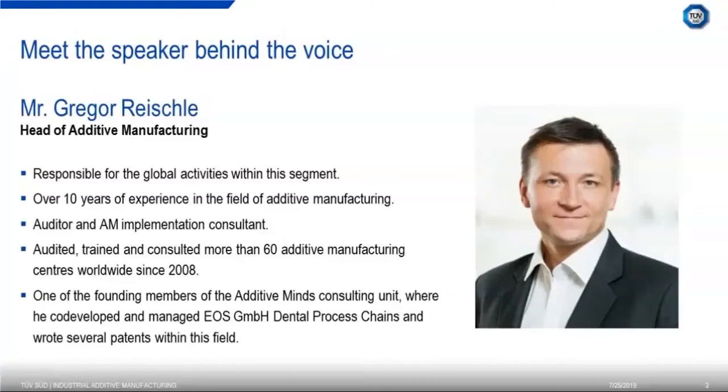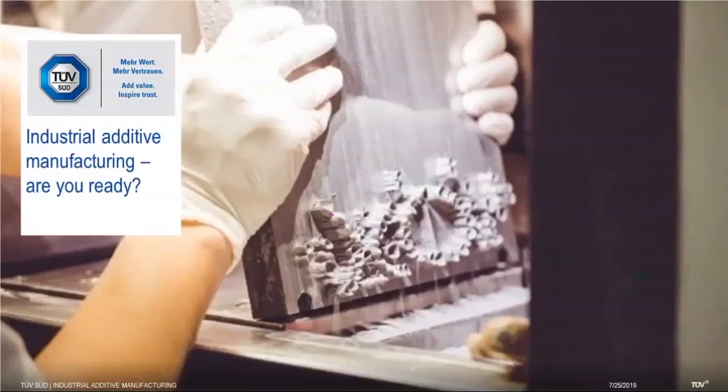Gregor, over to you. So let's start the journey to industrial additive manufacturing. I am starting with this slide. It's an introduction slide. It actually reminds me personally of the beginning of industrial manufacturing. It's a dental process. It shows a metal printing platform and a person inside the printer's process chamber removing the powder off a platform.